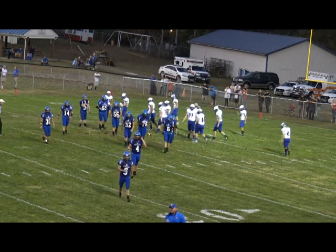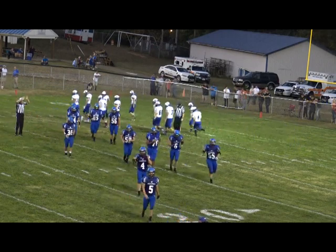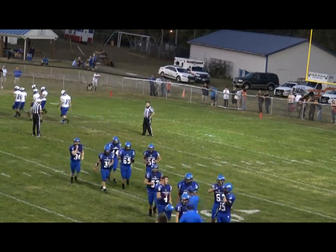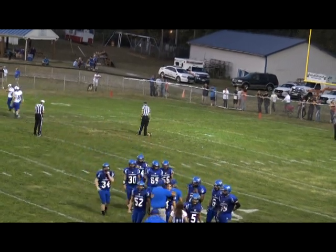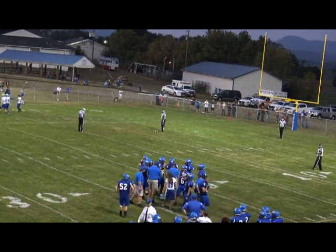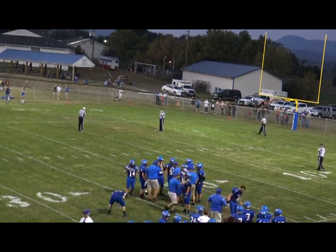And Castlewood will take a timeout here before the extra point. They might be going to try to kick this one, but anyway, 7-6 right now. Thomas Walker with the lead. Castlewood looking for a try. We'll take a break and be back with the extra point.